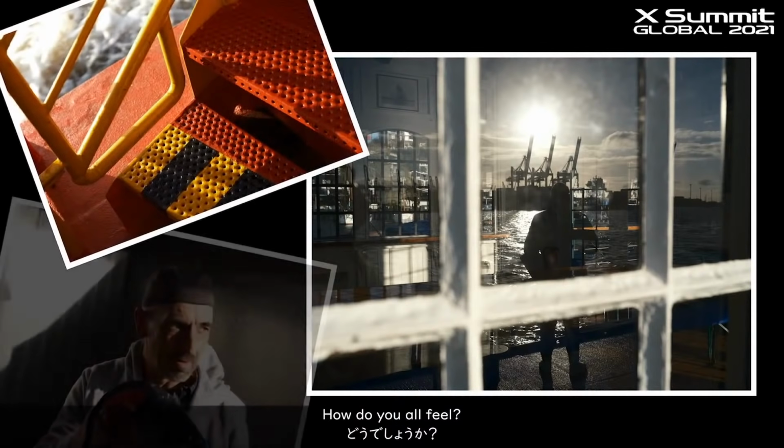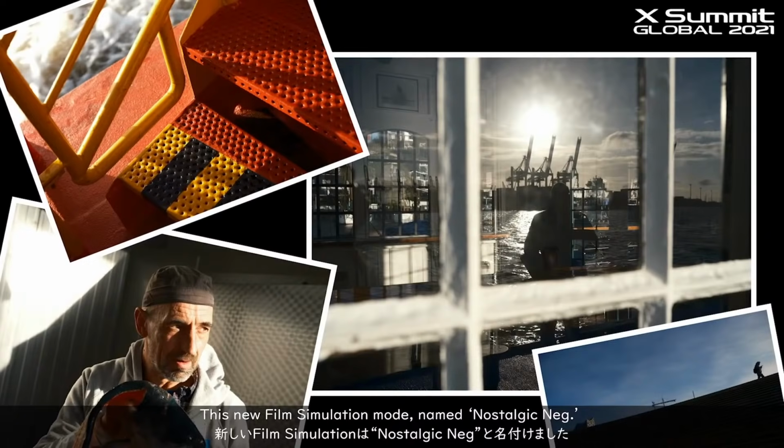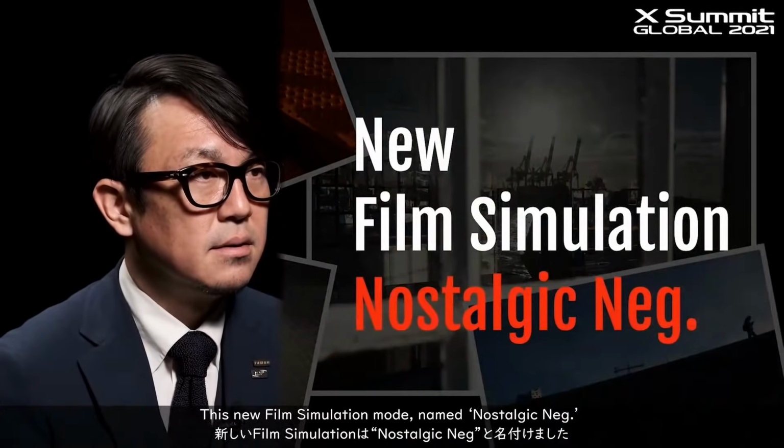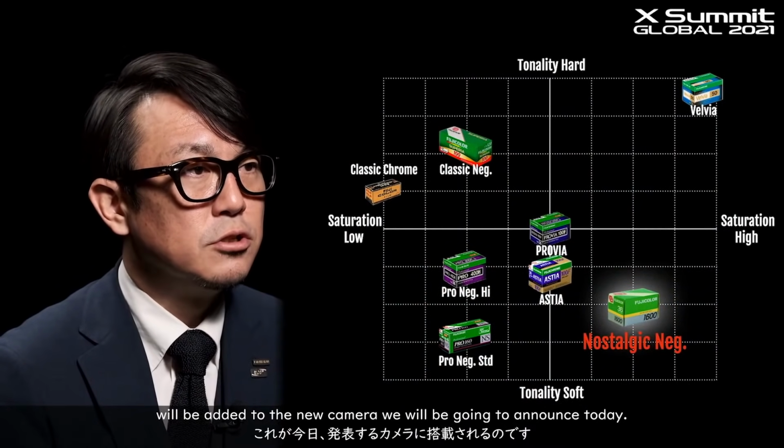How do you feel? For some of you, it might remind you of the new American color photography from the 1960s and 70s. This new film simulation mode, named Nostalgic Neg, will be added to the new camera we are going to announce today.